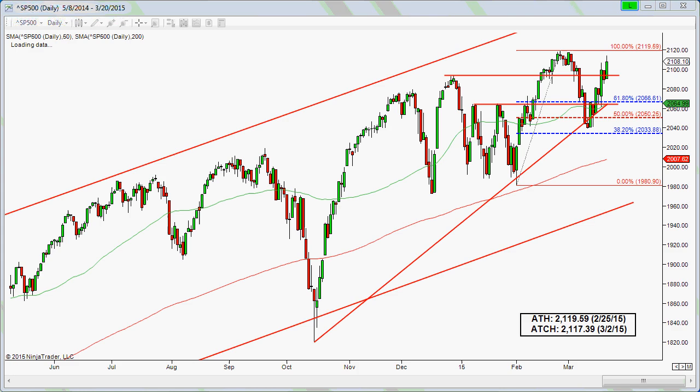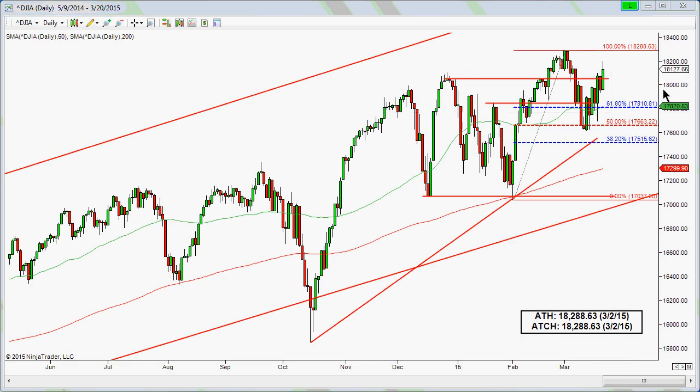So talking about the Dow Jones, let's go and take a look at the Dow Jones Industrial. Same thing with the Dow Jones Industrial. We're looking for it to come back up and take out this January pivot high, then the December pivot high. So right now we're looking for the Dow Jones to come back up and test this all-time high and possibly put in a new all-time high.